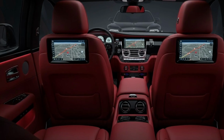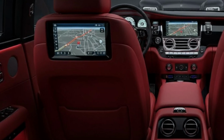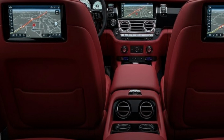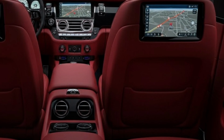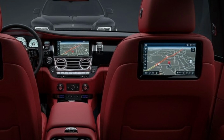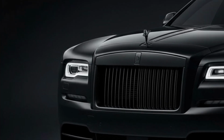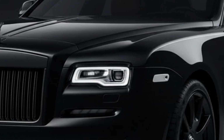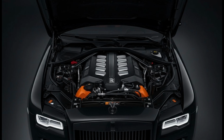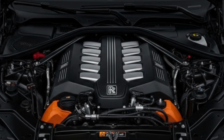The darker identity Rolls-Royce is embracing. The black 2027 Rolls-Royce doesn't just look luxurious, it looks intimidating. Rolls has been slowly moving away from the soft, elegant image it was known for decades ago. The rise of Black Badge models changed everything. Buyers started demanding darker trims, blacked-out grilles, darker chrome, and sharper lighting. And Rolls listened. The iconic grille now appears more dominant, especially in black, where it blends authority with mystery.